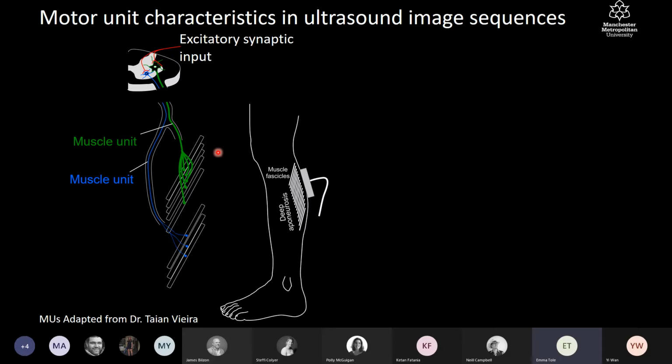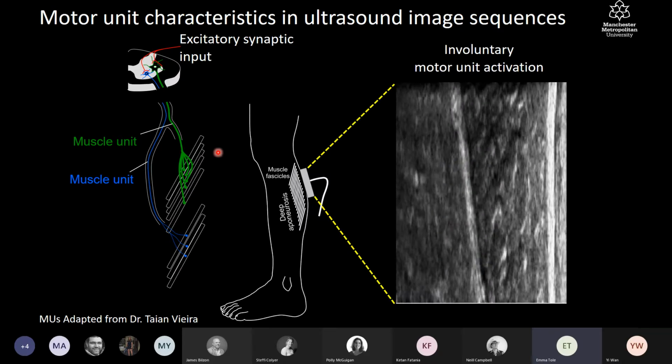Now, when motor units receive these commands, obviously in the cartoon you can see I've simulated some kind of movement, and in the ultrasound images that we can record, we can also see localized displacement within the tissues that we image. So hopefully you can see the main muscle I'll focus on is the medial gastrocnemius again here, and in the image sequence hopefully you can see a yellow box will come into view, and then in that yellow box you'll see a transient movement of the muscle tissue. And what we're seeing here is involuntary activation of motor units by the nervous system.